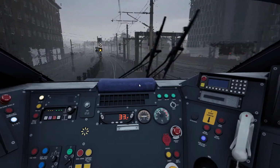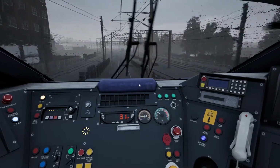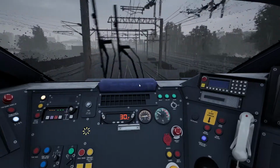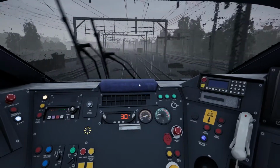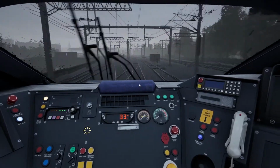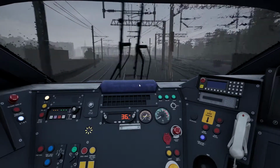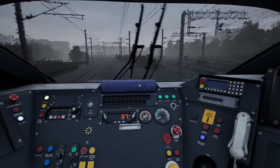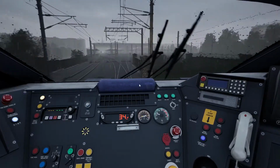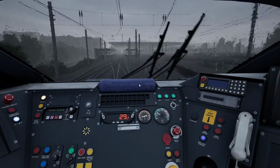Wow, this is pretty heavy. I'm going to go into the 40. So that signal clears us into the station. It's actually a storm in central London at the moment. Wow. I think I saw a flash of lightning in the distance. Either that or it was a lightning artifact. You can see our little marker at the very end there.